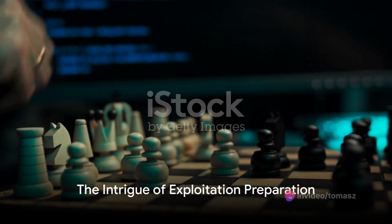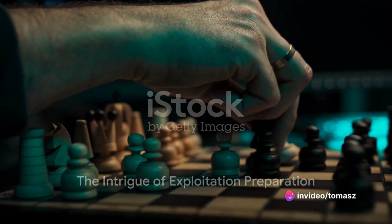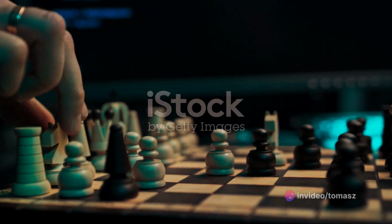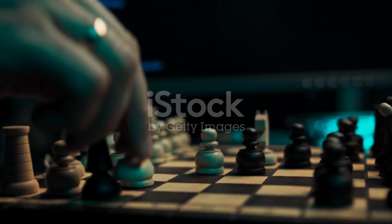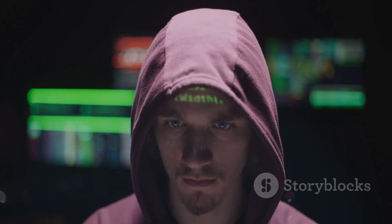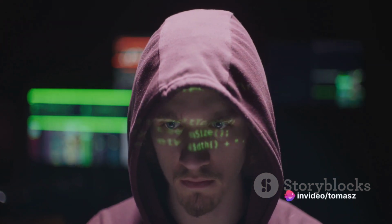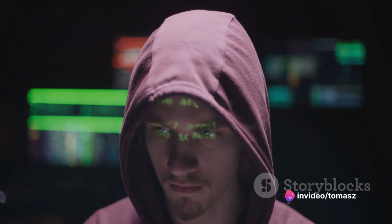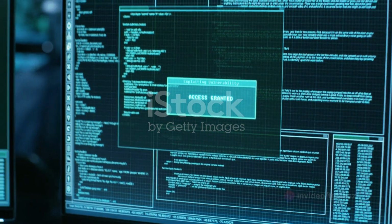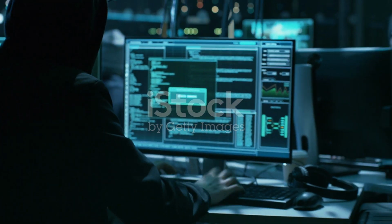Ever wonder how cybersecurity experts prepare for a pen test? It all begins with something called exploitation preparation. Now, exploitation preparation isn't just a fancy term. It's a vital first step in the world of penetration testing, a chess game where the cybersecurity expert is constantly trying to outmaneuver and outthink potential attackers. It's the groundwork, the blueprint, that determines how the rest of the pen test will unfold.